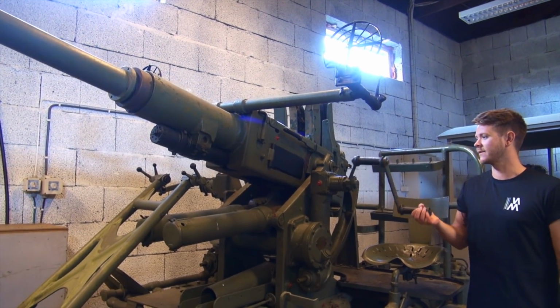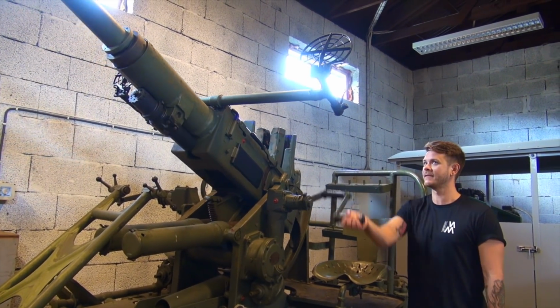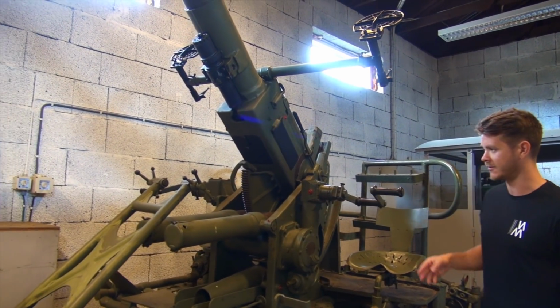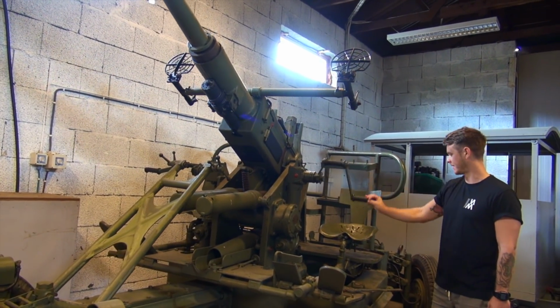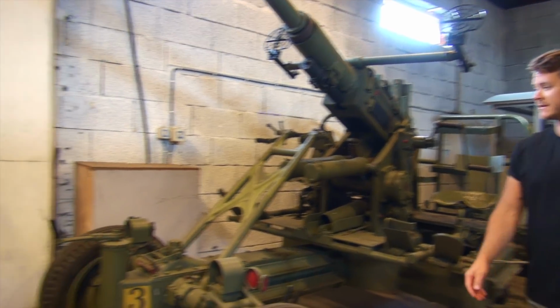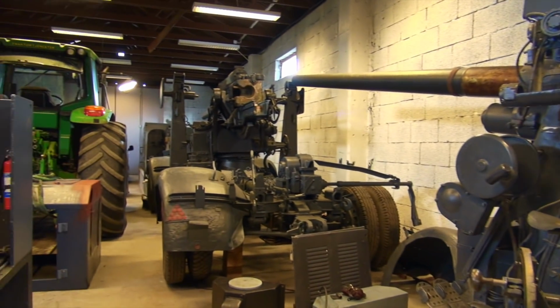Wow. Anti-aircraft. Very smooth. They worked on this. Yeah. And now it's placed, but on the other side you can move it sideways. Of course, yeah. And the trigger man was here with the trigger on the pedal. That's cool. It's amazing. So we're working on getting this out to the public as well.